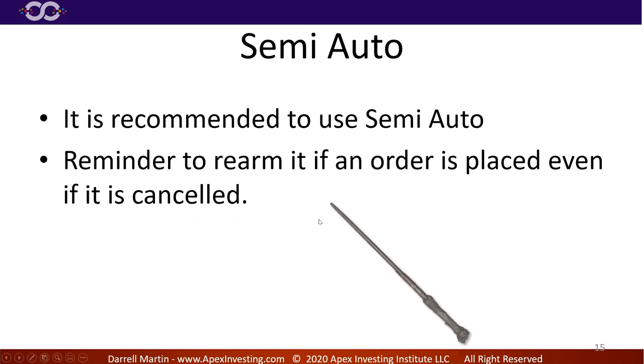Remember, you have to rearm it. So if you hit long and it fires off an order, even if it doesn't fill, if it cancels the order, you've got to hit long again. I think everybody should know that by now using Markers Plus.